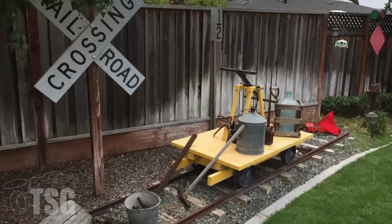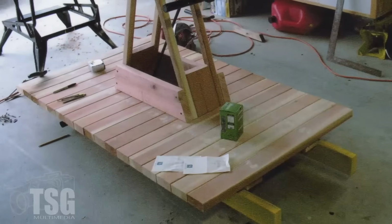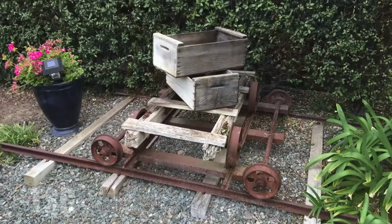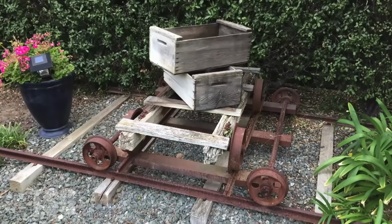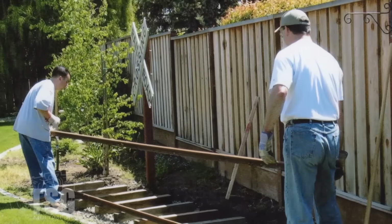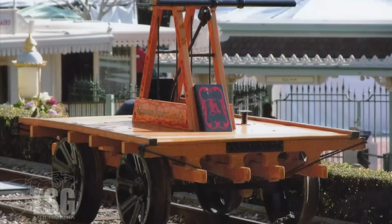This is our 2-foot gauge hand car that we have on display here in the yard. We built this pretty much from the chassis up. It started life as an apricot car that they had back in the apricot orchards in the old days to take the apricots into the drying houses. We modeled it loosely on the Kalamazoo hand car at Disneyland.